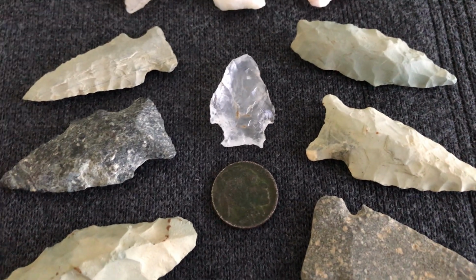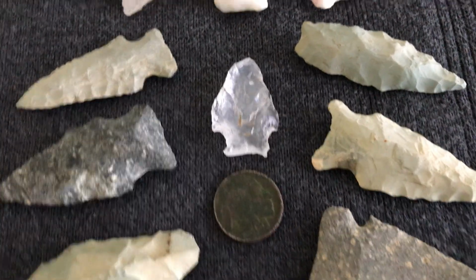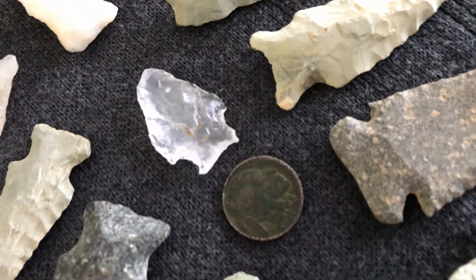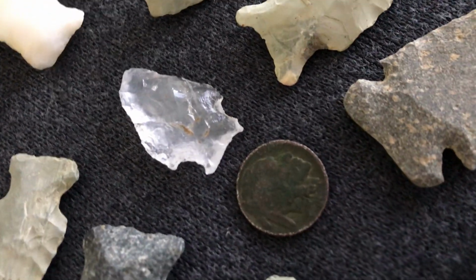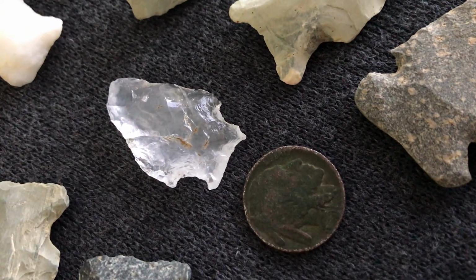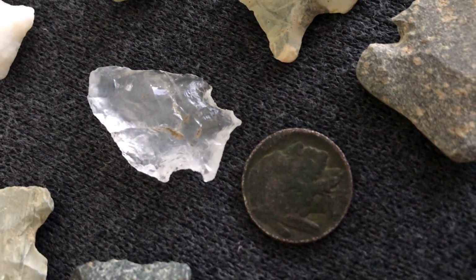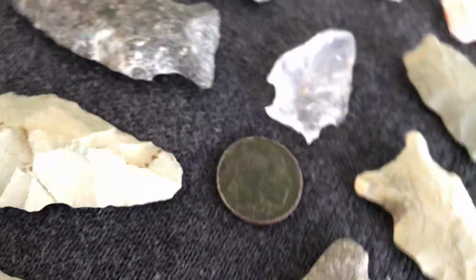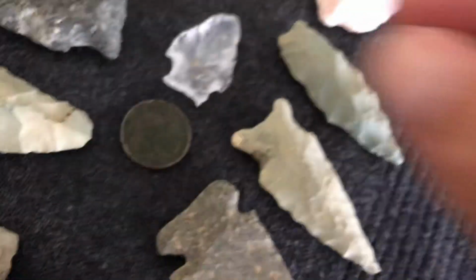Because the first question that came in a sub request was, what was the very first artifact you found and you knew it was an artifact? Well, it was this one. And it was a crystal grade. I don't know what it is. It's an arrowhead, but nice piece though.